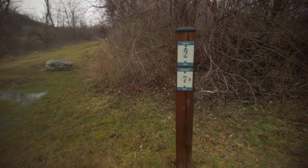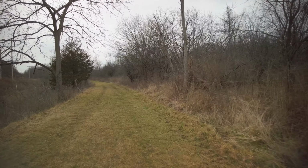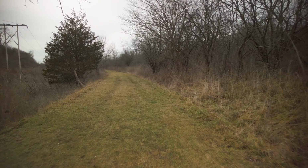Number 2 straight, 7 is 2 that way. We're going to the aqueduct. Okay, we're off. And a new adventure. Never know where we're going next. So Chuck, it looks like maybe we don't have to worry about that today, but I wonder if they do snowmobiles. Oh, probably. It's pretty wide.